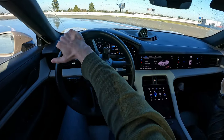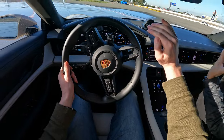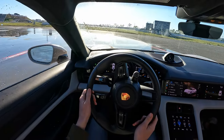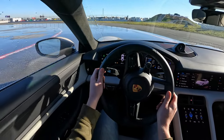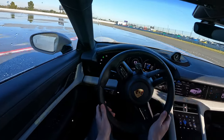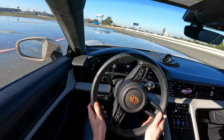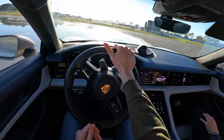Cool. So the key is, if you get too close to the inner ring, give it more power, because it's going to come out. If you get too far out, breathe the throttle. Now, I don't mean come off completely, but you breathe. Use a little less. And this is about, yes, we're drifting, but this is about using throttle and understanding that throttle can control your position on a course, not necessarily your steering wheel.